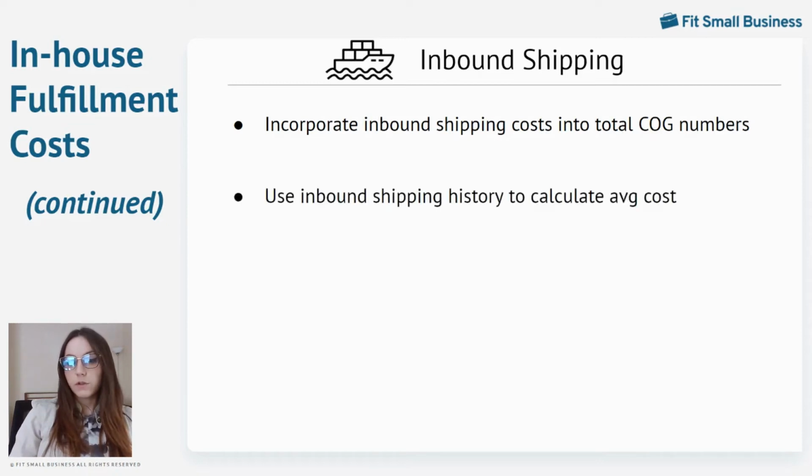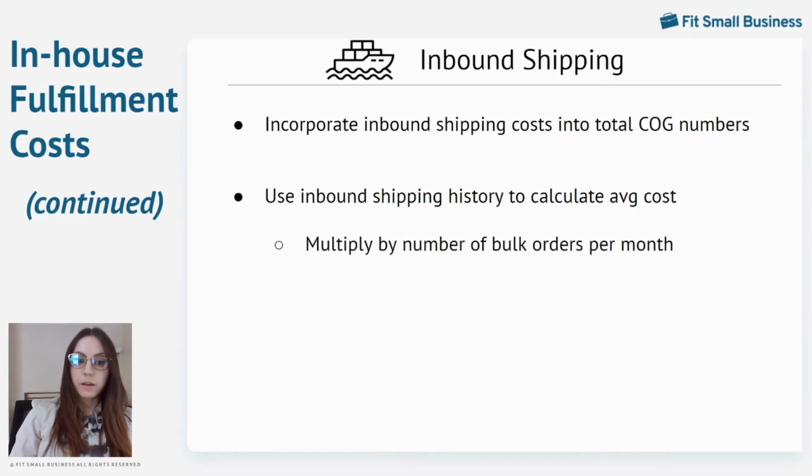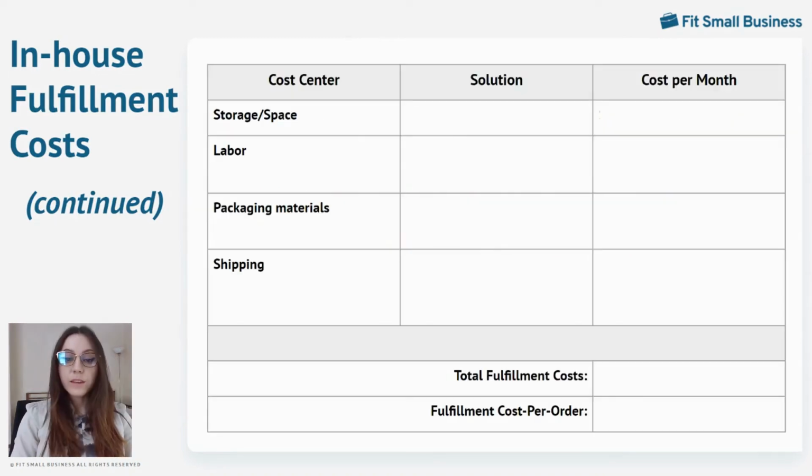If you have an inbound shipping history to draw from, you can opt to calculate the average cost of transporting a shipment and multiply it by the number of bulk orders that you receive per month. This method provides a solid figure that you can incorporate into your total shipping expenses. Referencing these cost centers, we can add up our estimated expenses to get the total cost of in-house fulfillment.